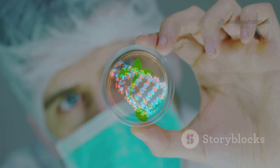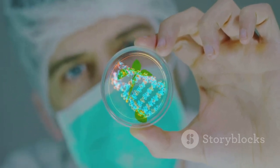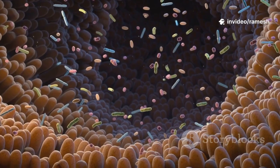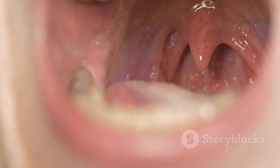First up, bacteria. These are single-celled prokaryotes. Basically, they don't have a real nucleus. They come in all kinds of shapes: rods, spheres, spirals. Some are helpful, like the ones in your gut that help you digest food. Some, like the ones that cause strep throat, not so much fun.